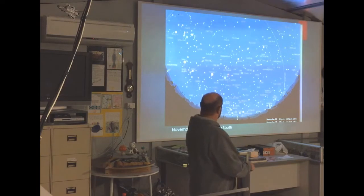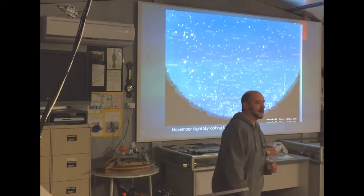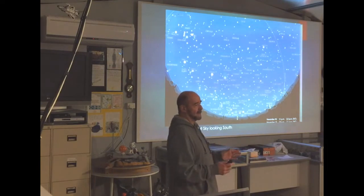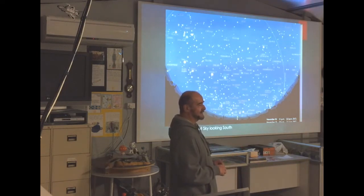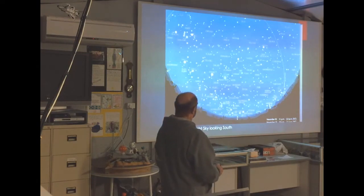You've got the Large Magellanic Cloud complete with its Tarantula Nebula. That's another popular one with the astrophotography group. And the amazing thing, if you actually get that on your camera, you're looking at an object that is not in our galaxy, it's actually in another galaxy outside of our own.